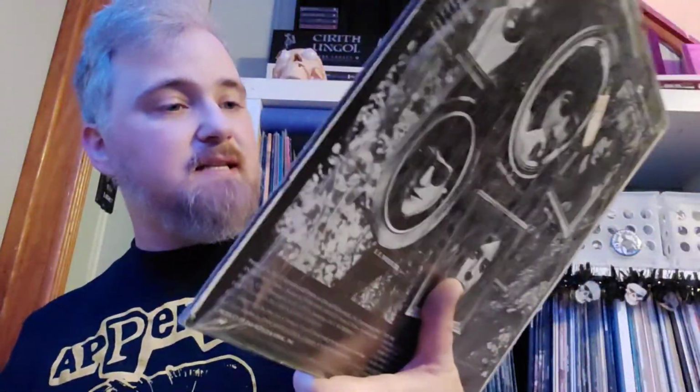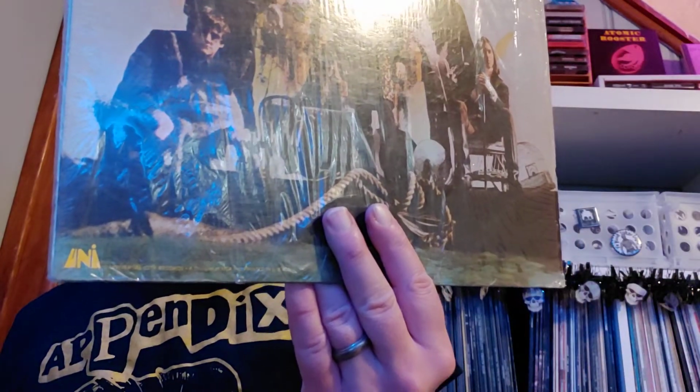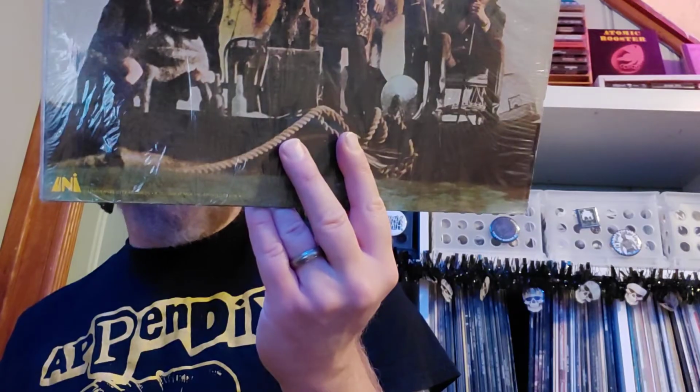This is an excellent psych rock album. Rock and roll, a little bit of psych in there. It's a good album. I really enjoyed this one. I have a copy in the back. I have another copy that's in a little better condition than this, but that one's still in the shrink too, for $1. Can't go wrong.